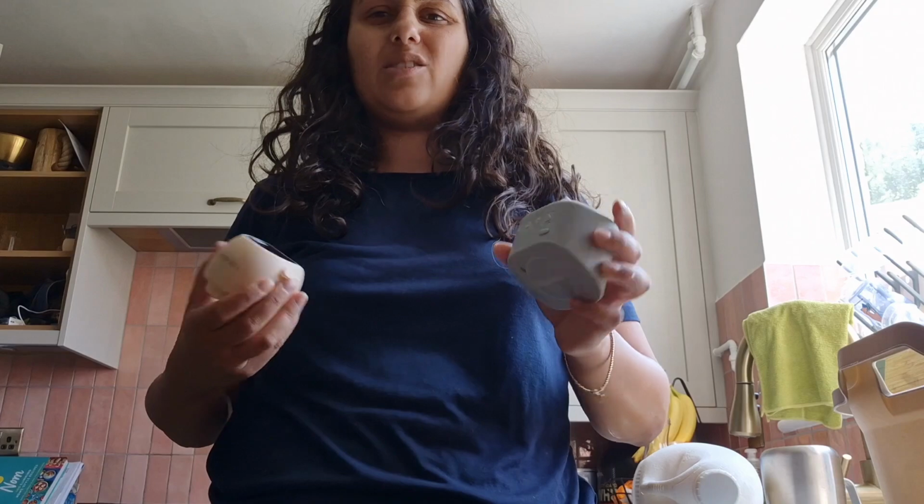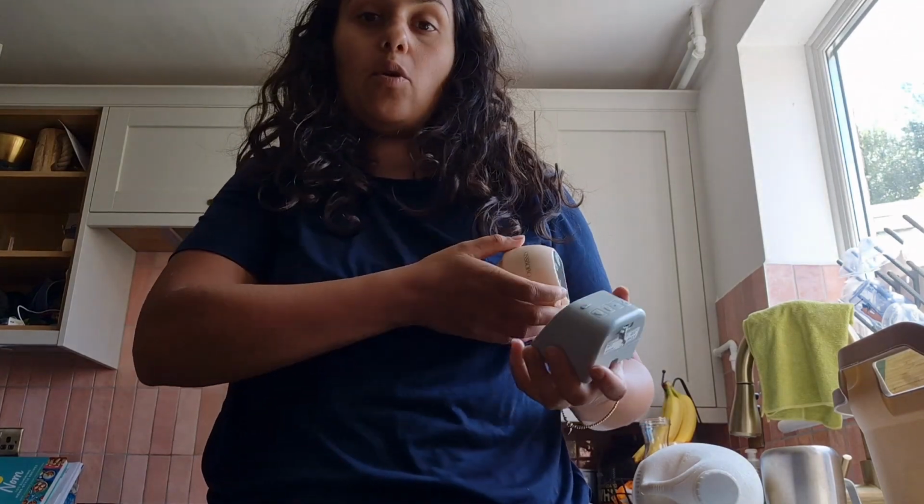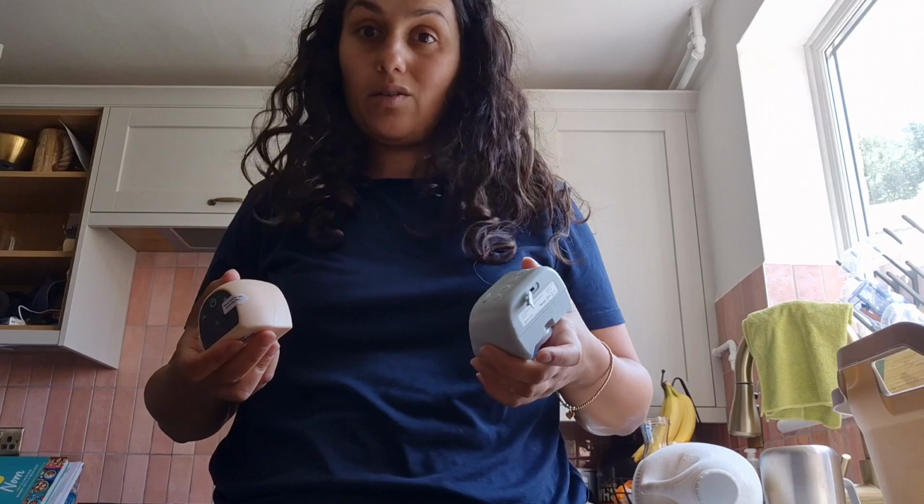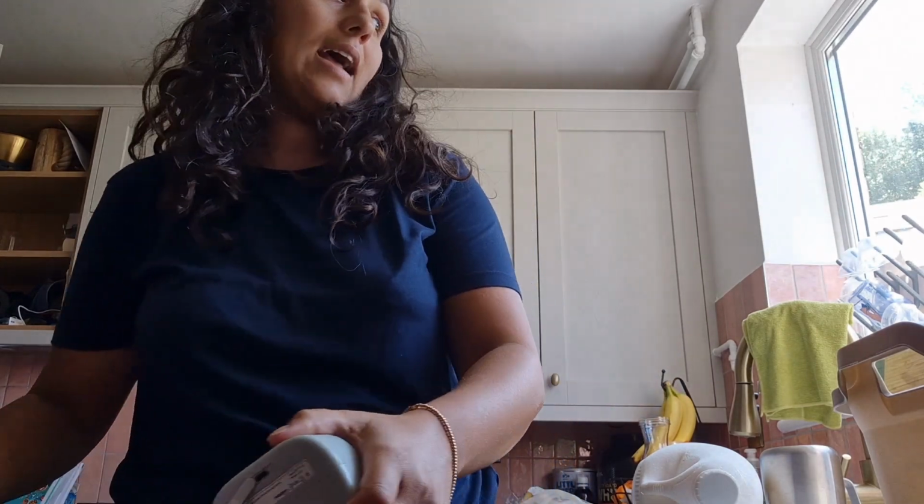I cycle through them. I've got 2 of these, so I can wear them at the same time. But I also find that difficult if I'm holding the baby. If I'm holding the baby, I can have one on and then the baby's on one side. But if I have 2 on, you can't really hold the baby. So they're my breast pumps basically, and I dry them on that rack, which is also such a great buy.